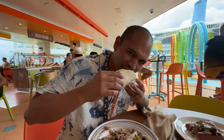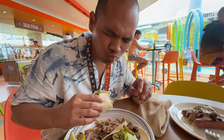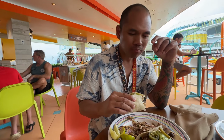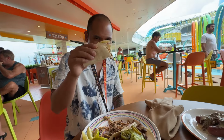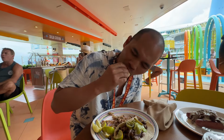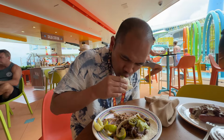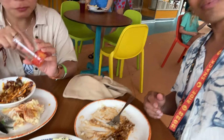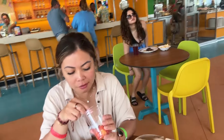Big boy taco. Right here. Mmm. Very good. Yes sir, we were hungry. Look at that. We killed all our food. Now we're full and ready to take a nap. Take a nap first. By the pool.